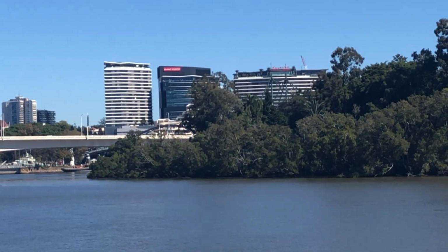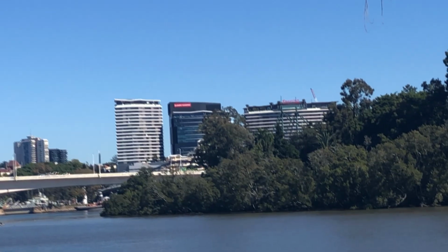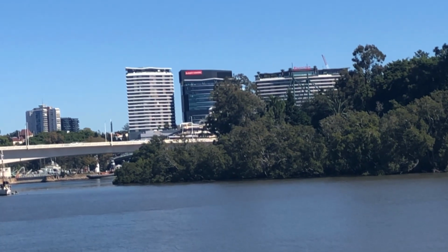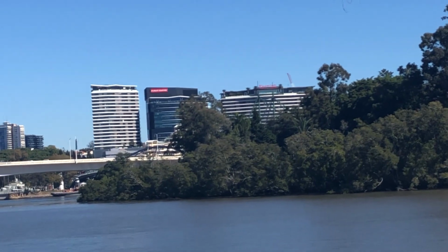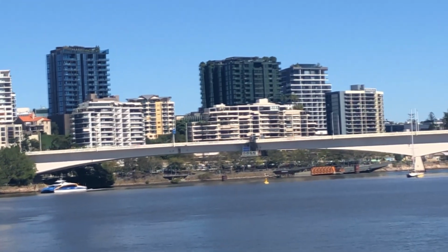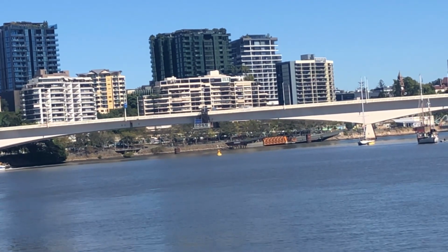But I think during the floods and the cyclone, there was so much water coming through that it ripped the tip of that off, and you can still see some of it at low tide, but we're at high tide at the moment. So there we go, look at that. Alright, there's your city cat. He's going to stop around soon, I think.